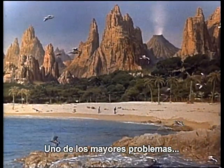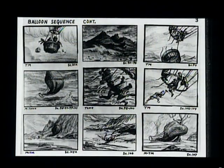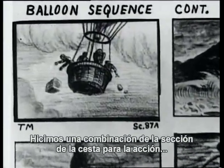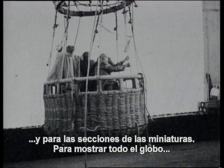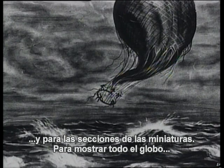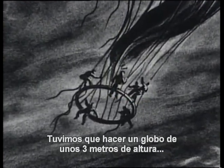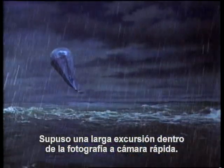One of the big problems, of course, in the story itself was the escape in the balloon from the Civil War period. And in order to accomplish that, we had to use a great many traveling mattes. So we had a combination of a large section built of the basket and the lower part of the balloon for the live action. And then for the miniature sections, to show the completed balloon, we had to use miniatures. We had to use a big miniature tank at Shepperton Studios. We had to make a balloon about 10 feet high to glide over the surface of the water. So it became a rather large excursion into high-speed photography.